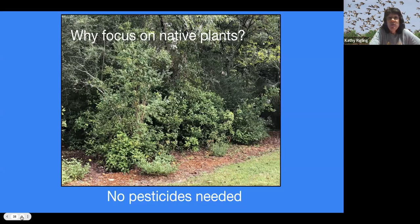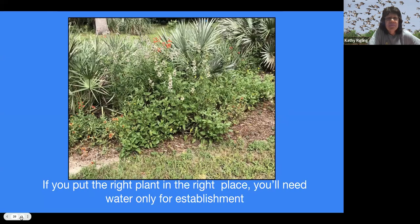So why do we focus on native plants? Well, you don't need pesticides if you have native plants because there's a whole food web that goes with that native plant. And if you put the right plant in the right place, you only need to water it until it's established, and it's good to go.